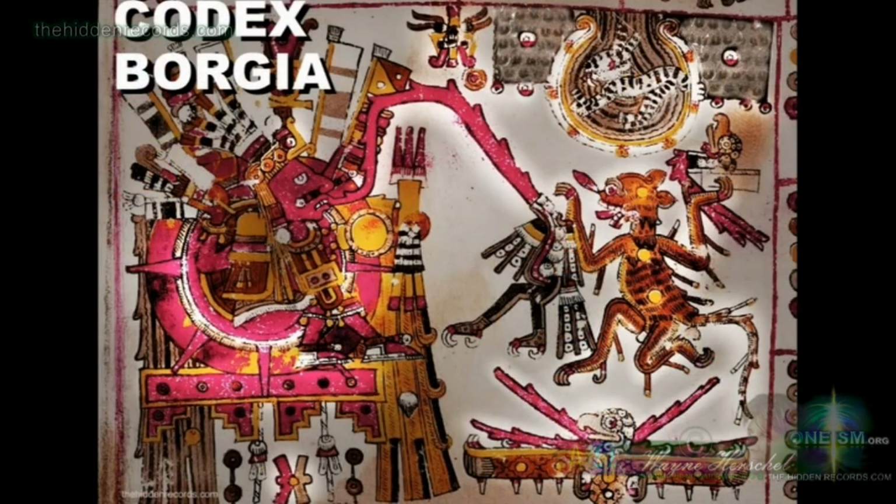The Codex Borgia is another one. It's not as good as the one I've just shown you, but again, there's your Omega with the base, the Stargate. Climbing out of it, he's stepping out of the Stargate, holding some sort of a ring device on his arm. The Cosmic Serpent coming literally almost out of his mouth. But here's where it gets very weird. Have you ever heard about how deep does the rabbit hole go?